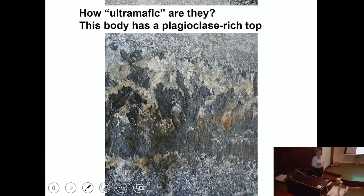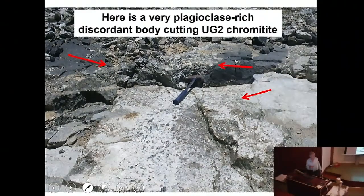Now, they're called IRUPs, the U standing for ultramafic, but how ultramafic are they? Here is an example of one of these bodies, and as you can see, it has elongated clinopyroxenes growing upwards, but a large proportion of plagioclase in its upper half.